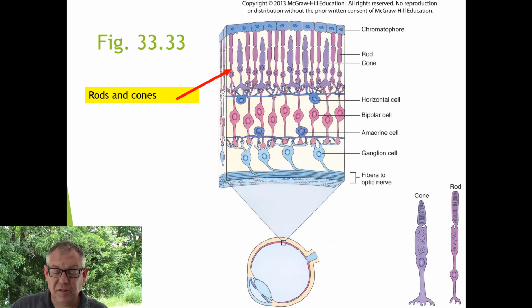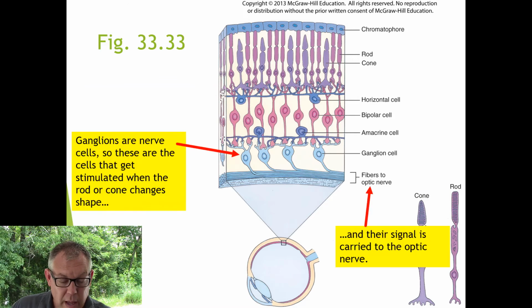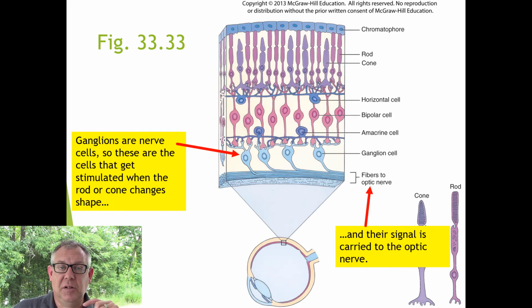And so they're showing you the rods and cones here. And then ganglions are nerve cells, right? And so these ganglia are the nerve cells that get stimulated by the rods and cones. And when they get stimulated enough, they send an action potential which carries that signal to the optic nerve, and your brain interprets this as vision.